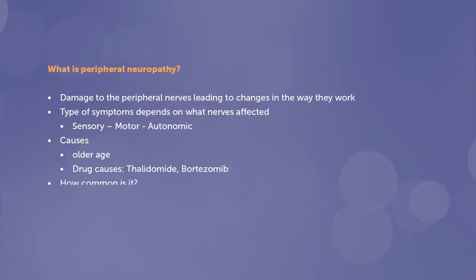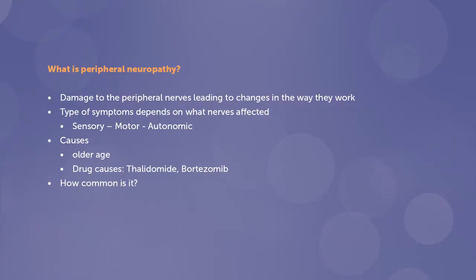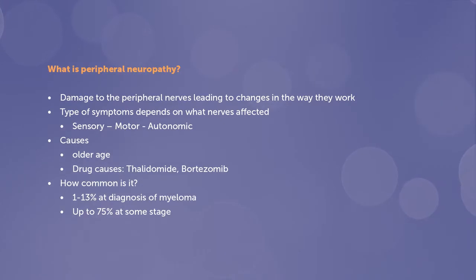So how common is peripheral neuropathy, you may ask? Well, from diagnosis, you may already have a little bit of neuropathy because the protein can affect the nerves, 1 to 13% as an estimate. But overall, the vast majority of people, up to 75 or 80% of people, will experience neuropathy due to the thalidomide and Velcade that they have. So what are the symptoms of neuropathy? What may you expect?